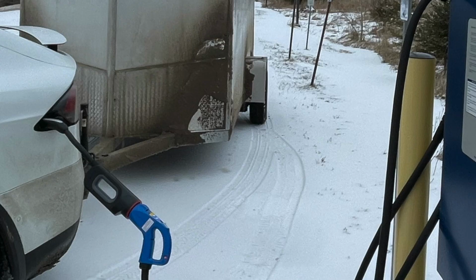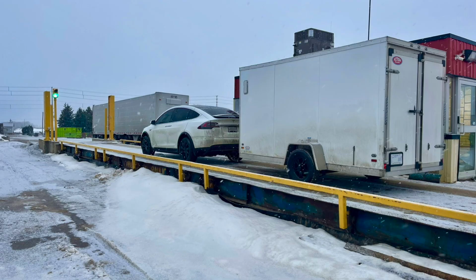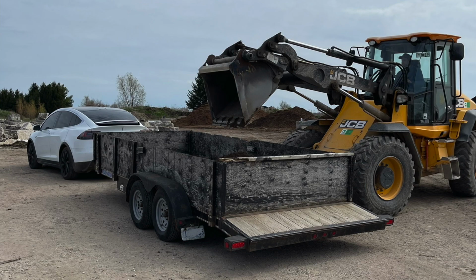Now we do have the CHAdeMO adapter, but that's very limited because they are phasing CHAdeMO out. So the CCS adapter is going to be a game changer. So we're going to have access to every single supercharger and every single CCS charger and every single CHAdeMO charger. So basically everything, unlimited charging. So I'm looking forward to having all that access because we do tow quite a bit with the vehicle and we do a lot of road trips.